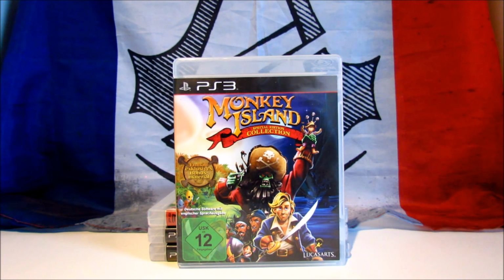This is definitely a rare game since it has only been released at retail in Europe. So if you live in North America or in Australia, you can get the PEGI 12 UK version for £25 on Amazon UK. I paid €12 for this German version from a private seller.